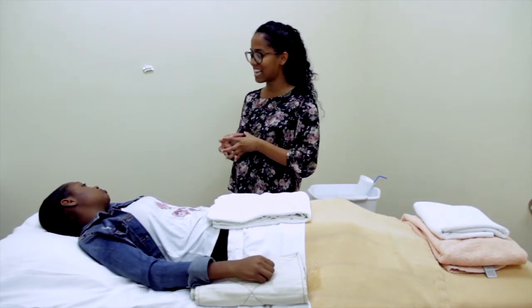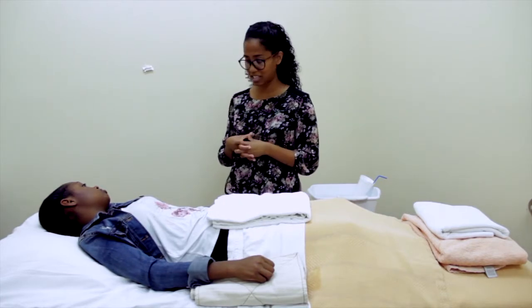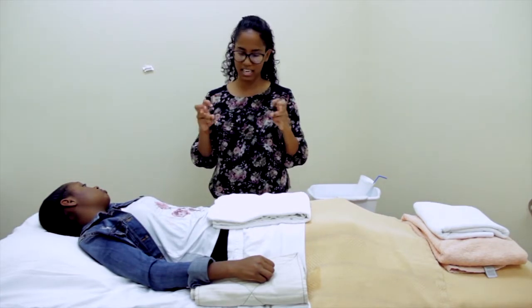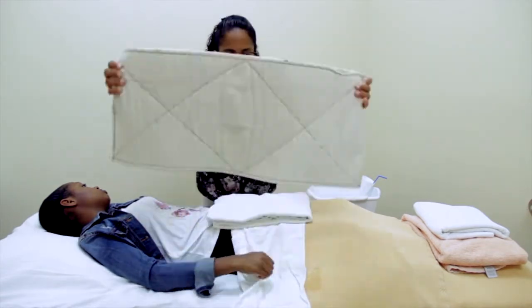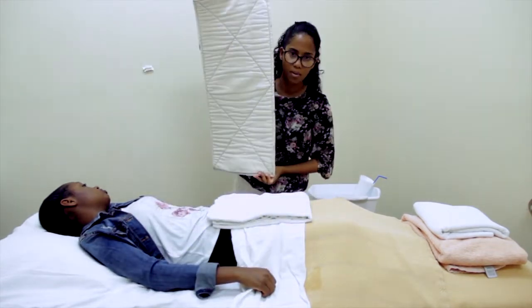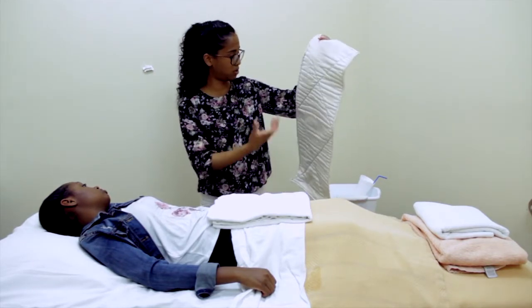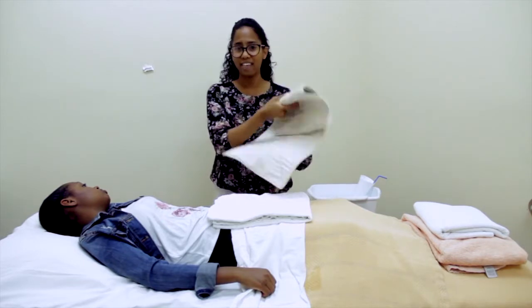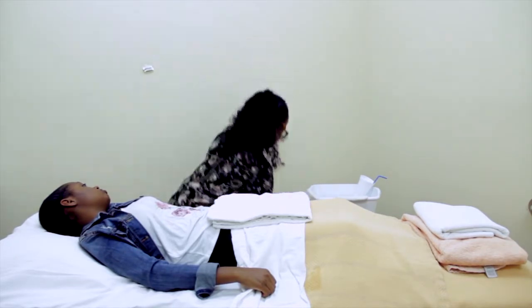Let's say our client has a cough, bronchitis, pneumonia, maybe just some congestion, upper respiratory congestion. The fomentation is a big fancy word for this here. This is what we use at our center. I think it's a piece of wool that's been sewn together. But if you don't have this at home, we're going to teach you how to do it with some towels.